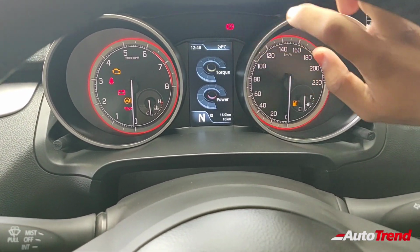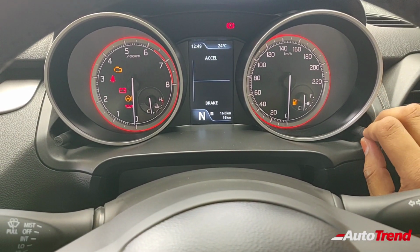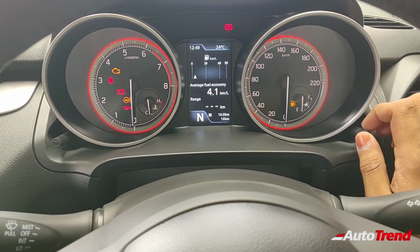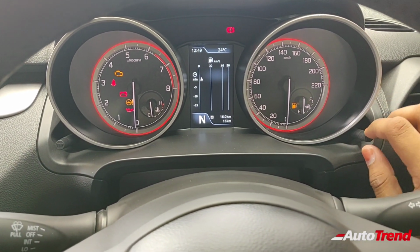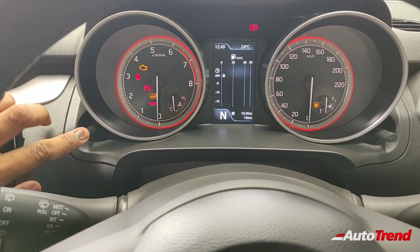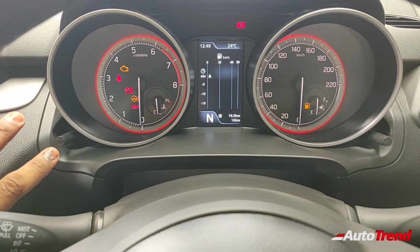There is the time, external temperature, and there is the typical trip meter lower down. There is also a graph for the acceleration and brake, and there's also a blank screen. You also get instantaneous efficiency, average fuel economy, and distance to empty range as well. So this is a pretty well loaded TFT instrument cluster on the top spec variant of the Swift. You also get two trip meters, trip meter A and trip meter B.